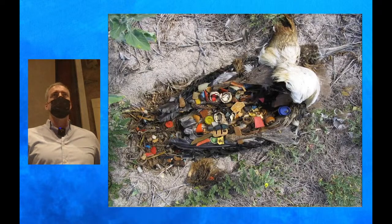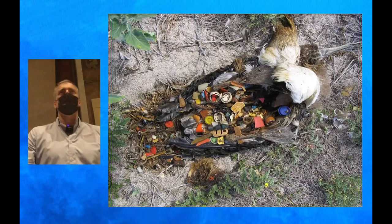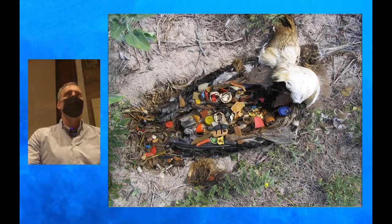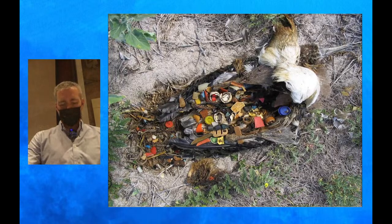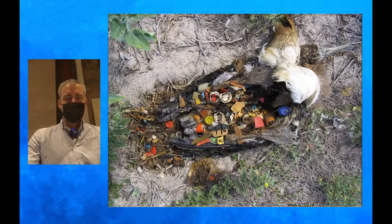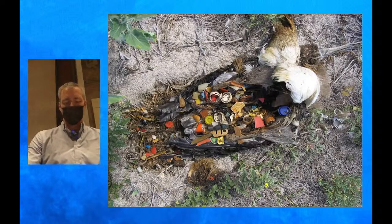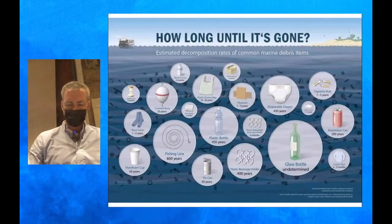One of the main issues about having plastic in the oceans, if it's larger pieces, is that wildlife will often mistake plastic as possible food, and they'll eat it. This is a picture of an albatross that was found dead, and as the body rotted away, you can see the contents of the stomach was just filled with bits of plastic that it had consumed.